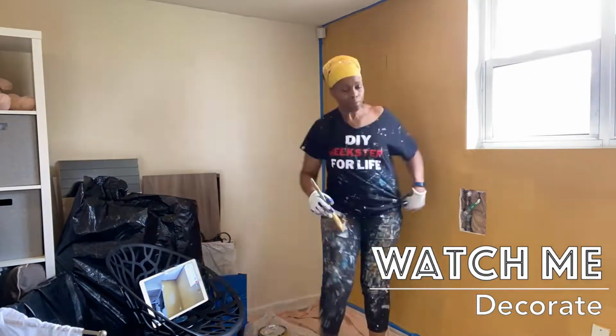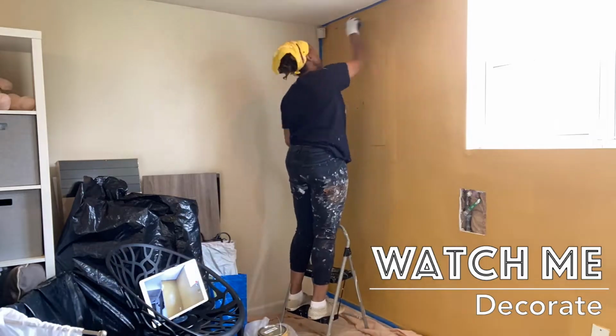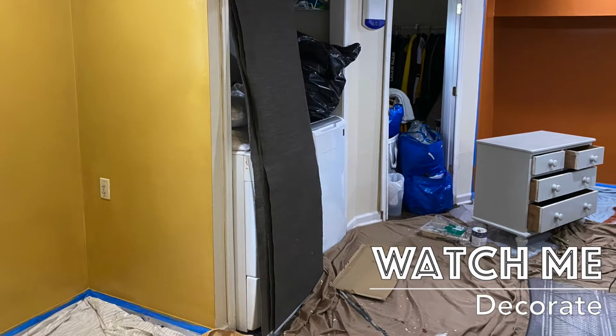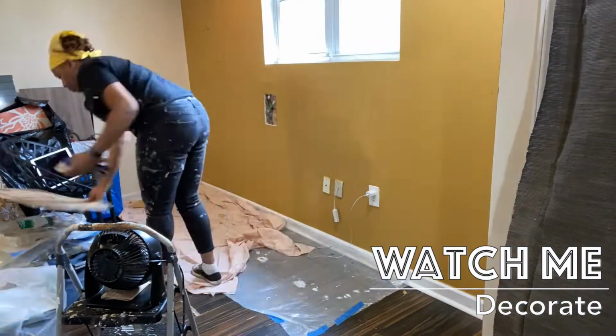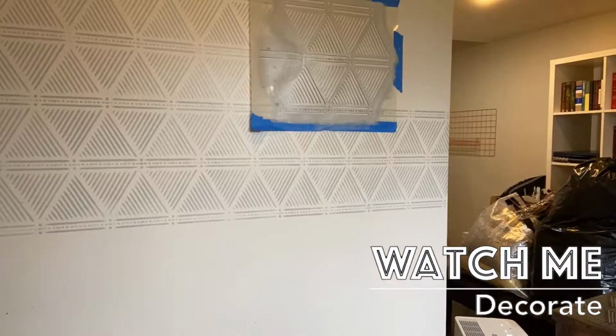While you're painting, be sure to protect things you don't want paint to get on, like the floor, or if you have some furniture that you can't move out of the room, make sure you cover everything well. Floor covering hack. Go to the thrift store, get some old curtains, don't get the most expensive ones, and use those as your drop cloth.